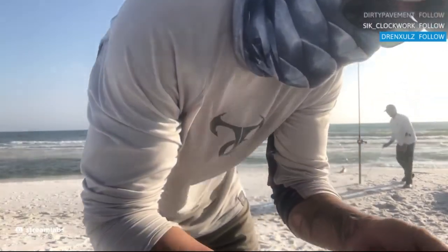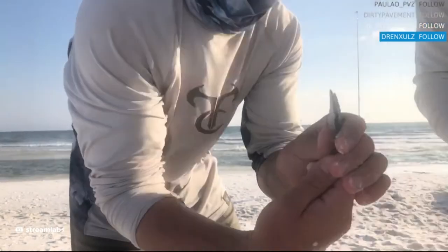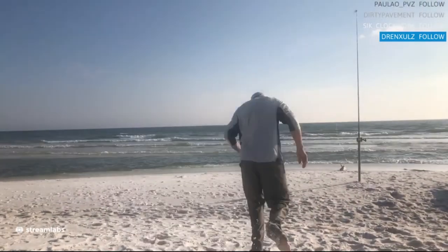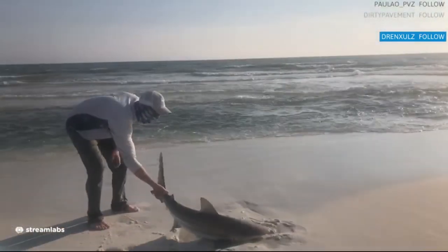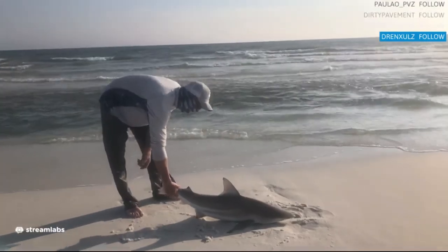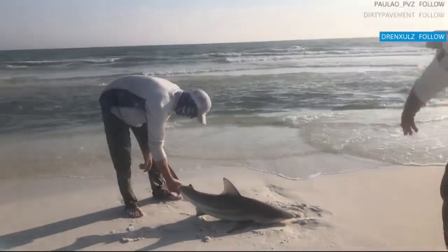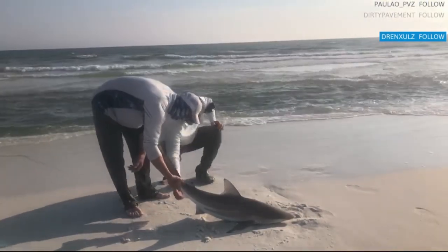Look at the little remora, guys. Look at him. Bring him down. I want to get him back in the water as fast as we can. Yeah, so let's bring him down. He's 3.5, 4 foot. Not as big as the last guy was, but really nice shark, y'all. That's a black tip. Yeah, it's a black tip. Right here, handle the fin.